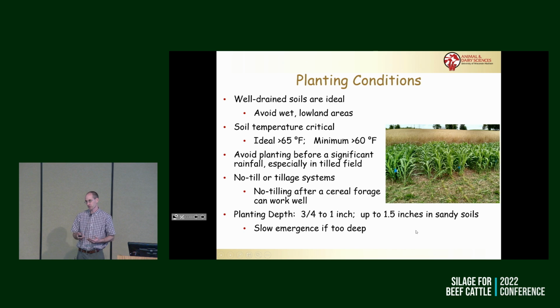As far as no-till or tillage systems, we've had pretty good luck with no-till systems going into cereal grain forage. So after we take off rye or triticale, we've had farms go directly in there, usually put manure on first, and then they'll come in and no-till that right into that cereal grain forage. And that's a pretty nice system. They'll take that cereal forage off, and that usually for lactating cows is going to be in that boot stage. And then they'll come in and no-till that in, usually for heifer feed.